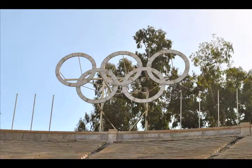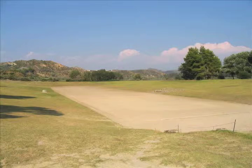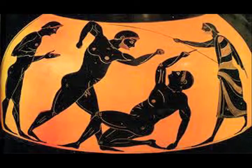Of course, we all know that Greece is known for the Olympic Games. These games were invented in honor of their gods. The most famous games were held at Olympia, southwest of Greece. These games were completely surrounded with men for men. No women were allowed to attend the games. There were many different types of races, sacrifices, wrestling, and boxing.